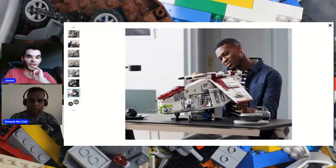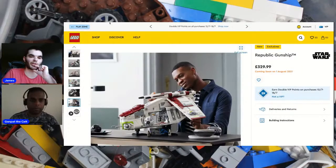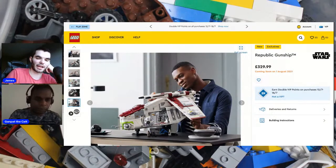They really like showing this off. But yeah, the most important thing is the build, and the build's next level. Just the minifigures are a bit of a disappointment, but apart from that, amazing. As I say, the most important thing is the build in reality, but it does get dragged down by the minifigures.